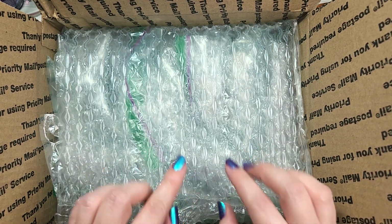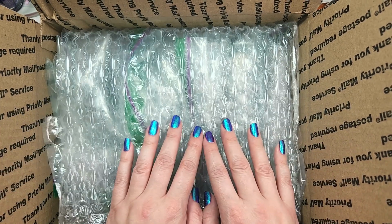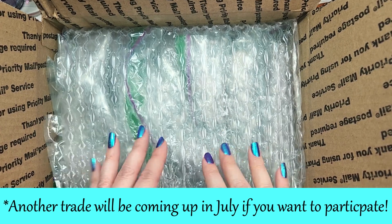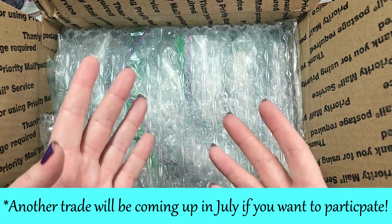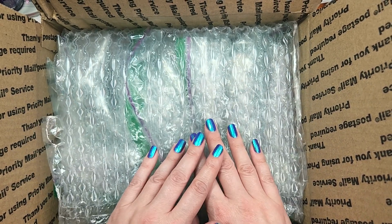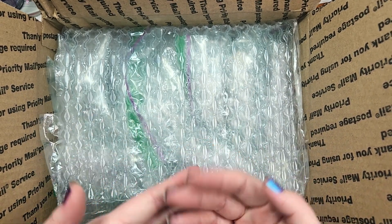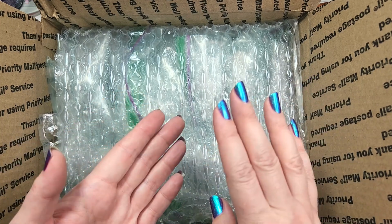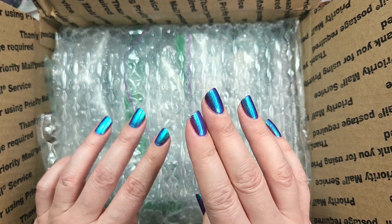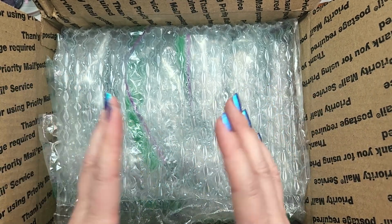But for today, we have a lot of polish to look at. Like I said, this is a trade that I got through Instagram. So the only rules that were really stipulated was at least 5 indie polishes. If you want to include more, you can. Just sort of touch base with your trade partner and make sure that you aren't sending them things that they wouldn't want. For instance, any sort of nail press-on, I think that might have been one of the questions, or stamping plates, things like that.